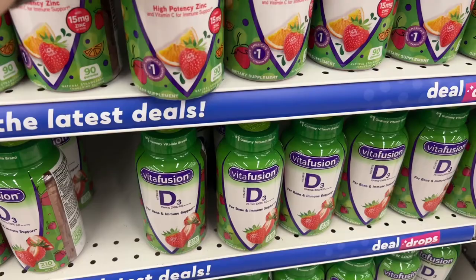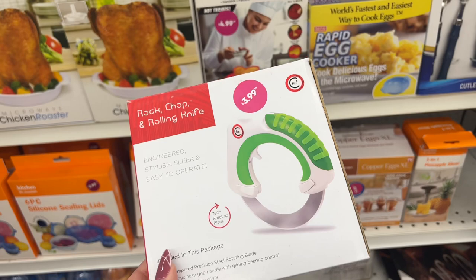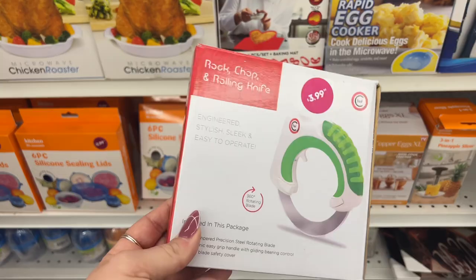A review on my Rock and Chop that I bought here last time. Amazing. I use it for everything. Chopping onions, pizza. It cuts great on pizza, man. This is totally worth your $4, and it's amazing. I absolutely love it. It's well made, and it's lasted me about maybe 5 months. I love it.